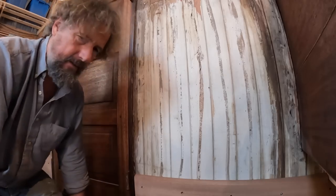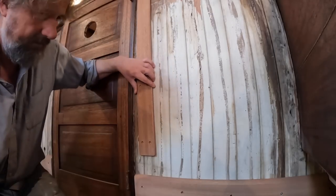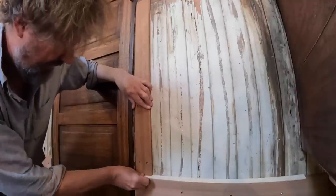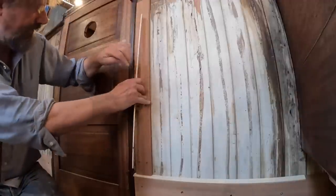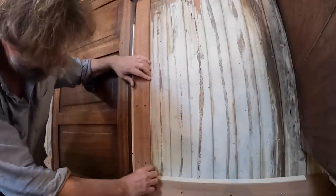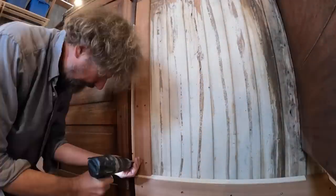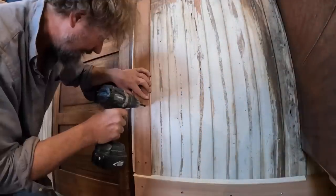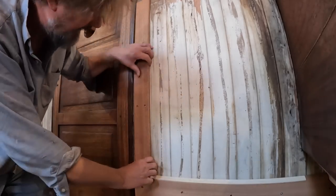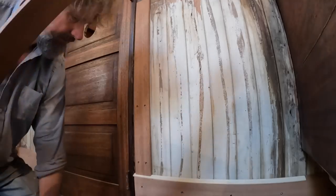So, this is pretty straightforward, really. It's just gotta use them in the right order. There we go, that'll go on there, that'll hold that in the meantime. This will go right here and sit against there nicely. Again, I'm only gonna put two in for now in case something goes terribly wrong and I have to undo it. Okay, so far so good. Got one in.